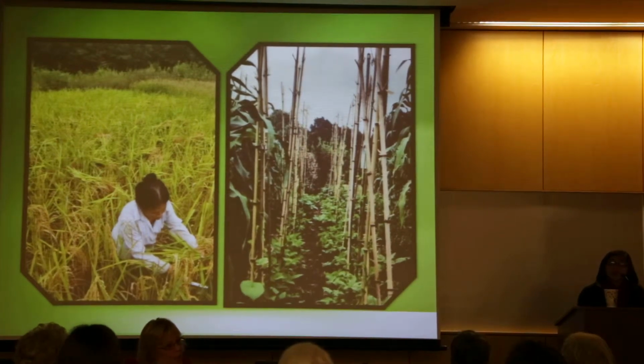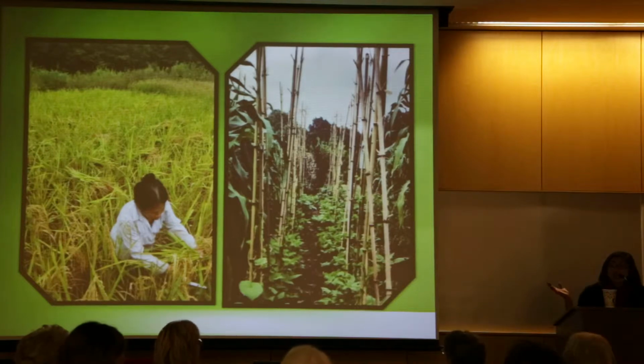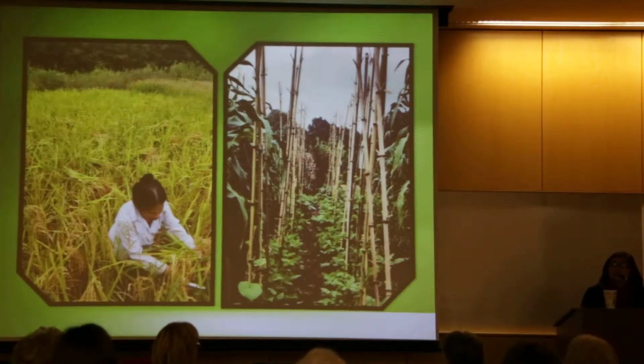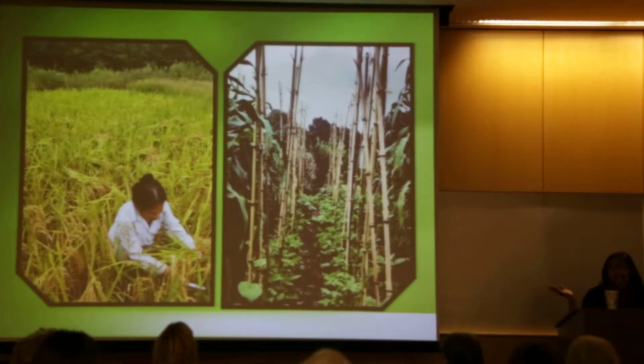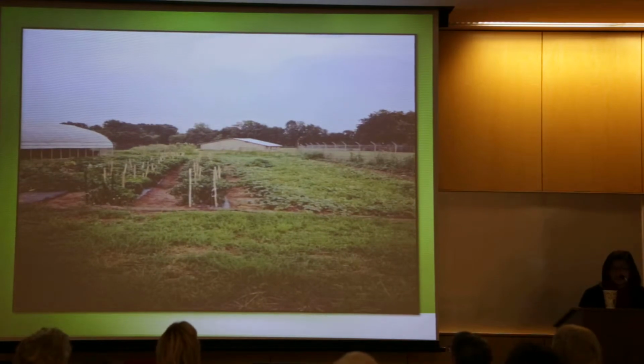Because it's very similar in topography and climate for them. As you can see here, they're able to grow a lot of the similar crops that they're used to in their own country, like rice. They have bamboo to utilize for harvest and for building materials.